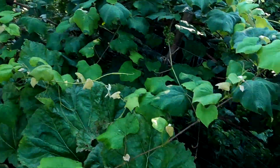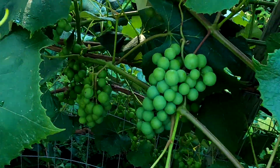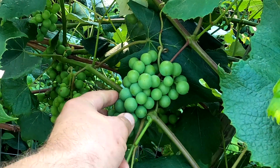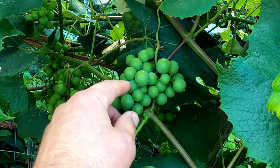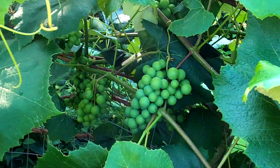Over here, you want to see the stage of growth of my grapes. That's where the berries are right now. They're still hard, they're still unripe. They turn a kind of purple, almost a wine color, when they're ready. So they're not ready yet.